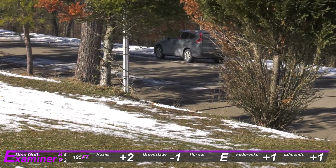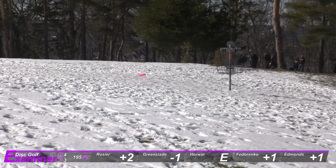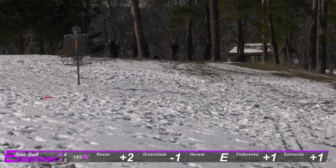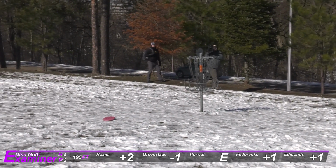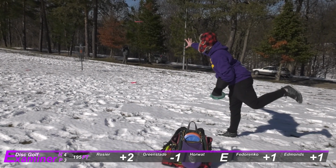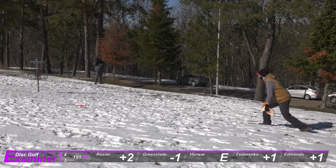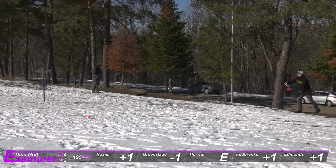Uh-oh. Oh, he's going to get caught on the hill there, luckily. Mark with a beautiful shot up towards the basket. He'll have an easy putt from there. It's an easy shot if you don't overthink it. And Dan, for his look, just at the circle's edge there. And Rosier knows he has to make up for the last hole, grabbing a great birdie there. That's a good comeback after that last hole for him. Absolutely.